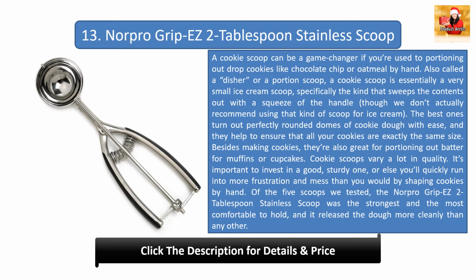The best ones turn out perfectly rounded domes of cookie dough with ease, and they help to ensure that all your cookies are exactly the same size. Besides making cookies, they're also great for portioning out batter for muffins or cupcakes.